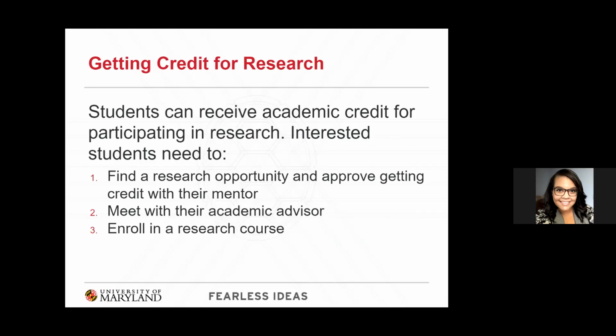However, interested students do need to go through a few steps in order to get credit. First, they need to find a research opportunity and approve getting credit with the faculty mentor that they are working with. They need to meet with their academic advisor in their department. Usually there are pretty specific requirements for students who are getting credit for research in regards to the number of hours that students need to do for research, and also the final reporting requirements, doing a written paper at the end of the semester. And then once they meet with their academic advisor, we will open up a specific course that they can enroll in, and then they enroll in that research course and complete it over the semester.